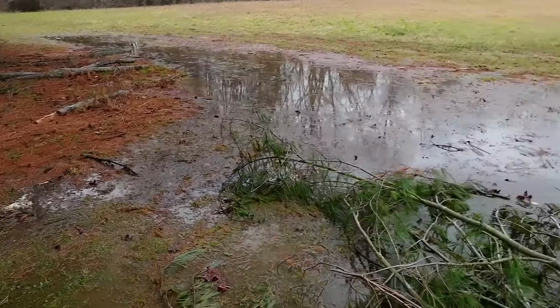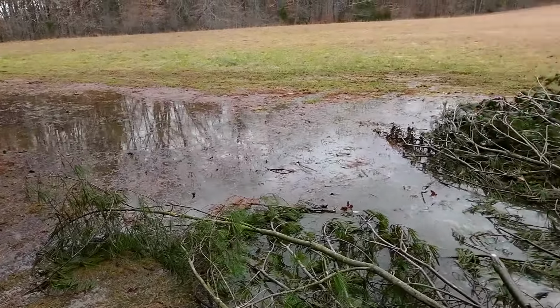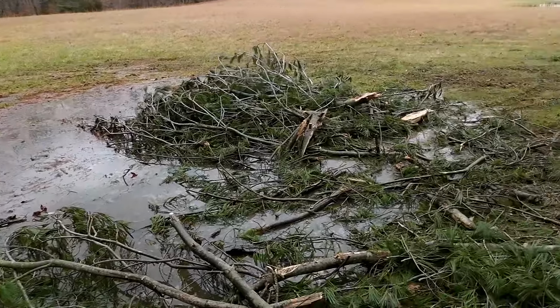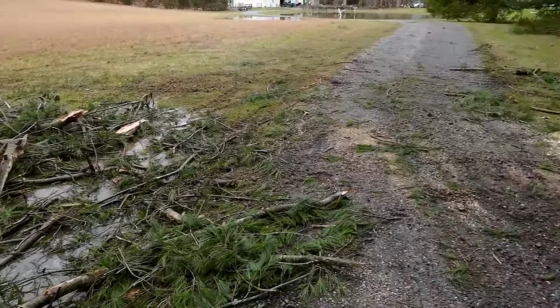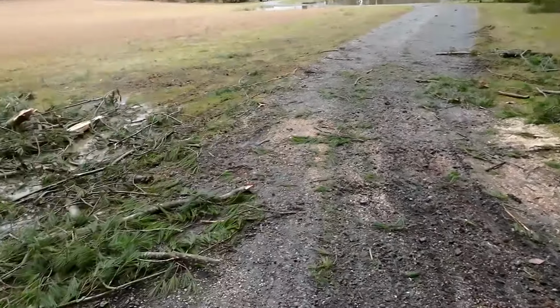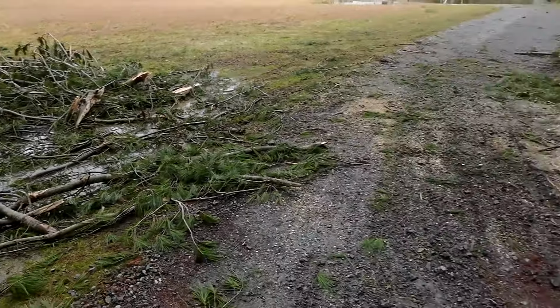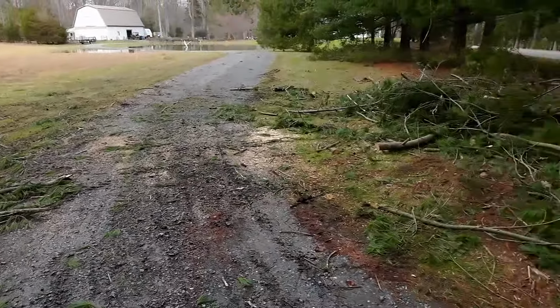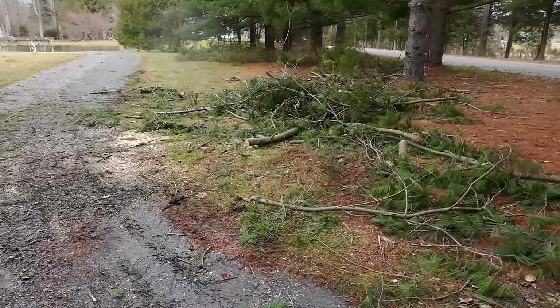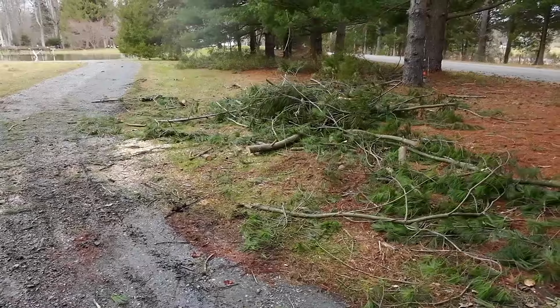Well, here's what I've decided. The ground is so saturated, and every time I drive through it, it's making ruts and making a mess. So I'm just going to leave the driveway cleared like this. I push these off to the side so we can get through. We're just going to have to let things dry up a bit and then come back and clean this up. So for now, we can get through, and it's ugly, it's a mess, but that'll leave us with some good spring chipping to do. Well, I have not even walked out in the woods yet, so I don't know if we lost any trees back there.